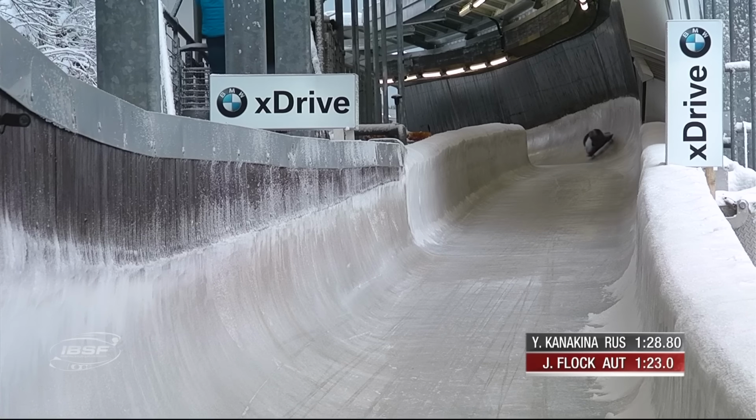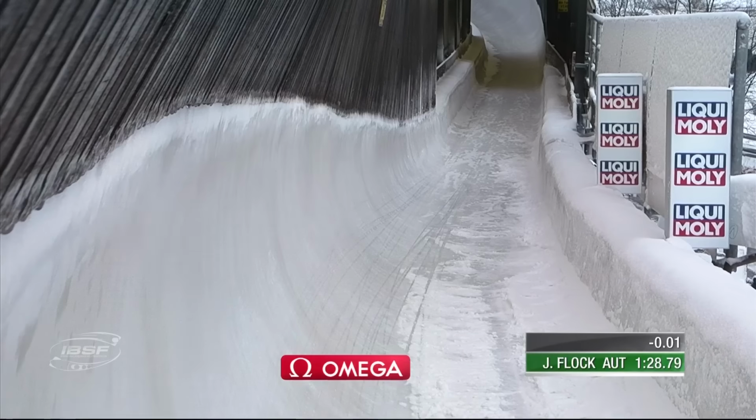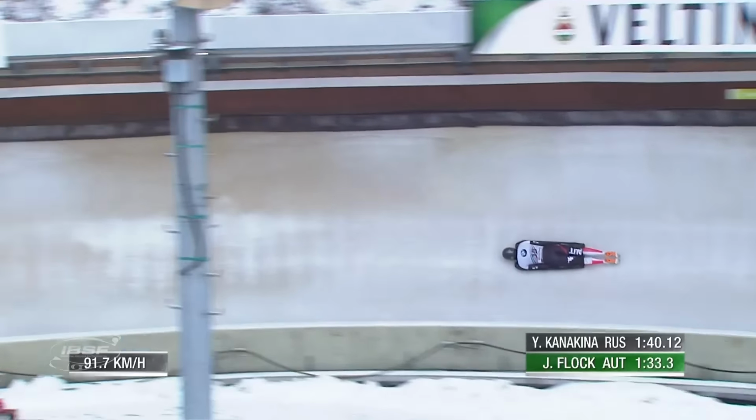Figure that out. What a weird season. Yeah, figure that out. Well, we raced in the autumn in North America. Winter has arrived with a vengeance here today in Winterberg.